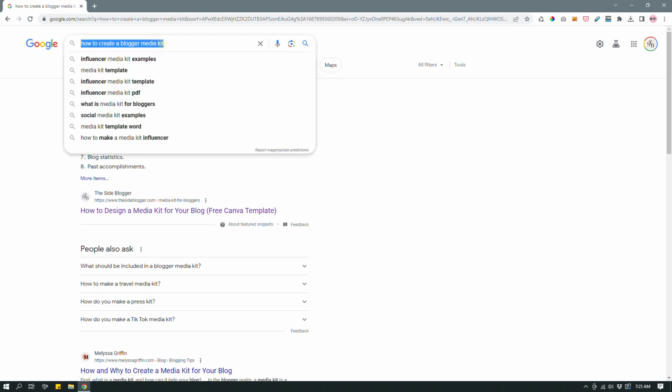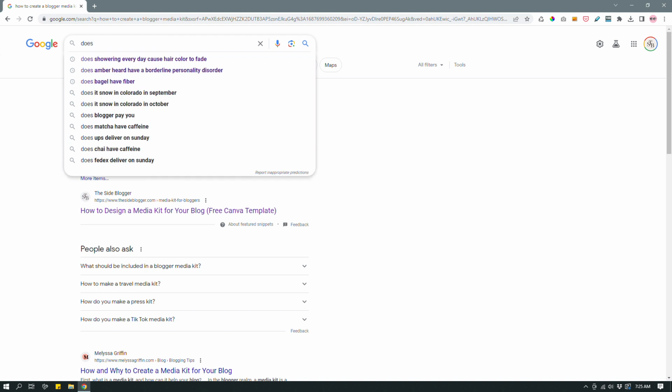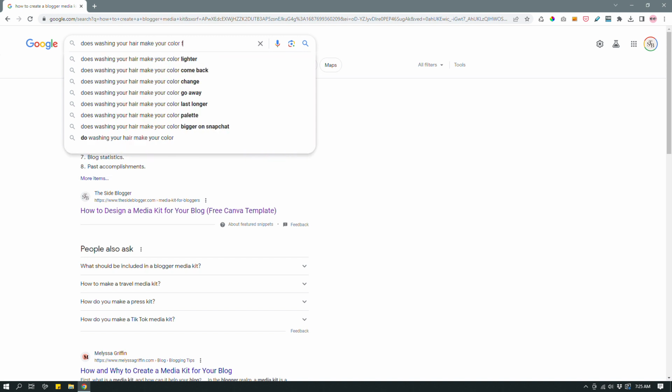But for the vast majority of things, when you have generative search turned on, you will see some kind of generative search result. So, for example, something I was searching for earlier this week was, does washing your hair make your color fade?